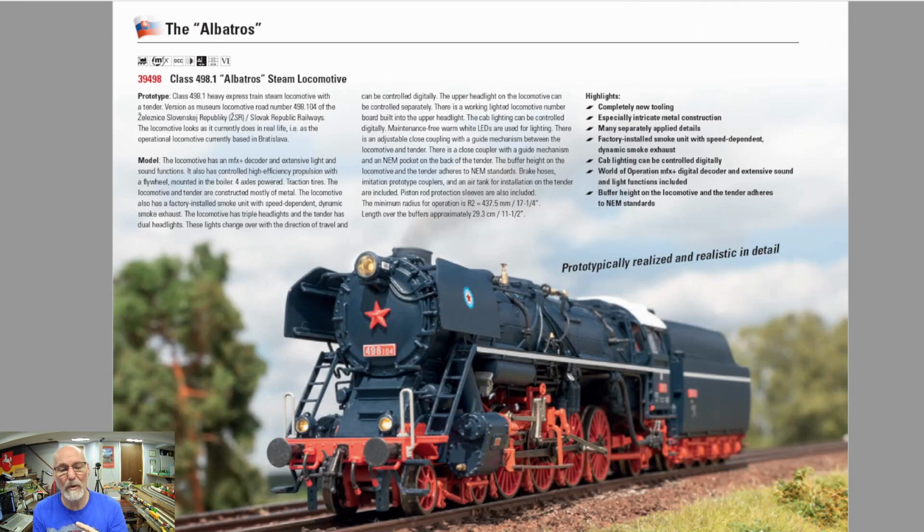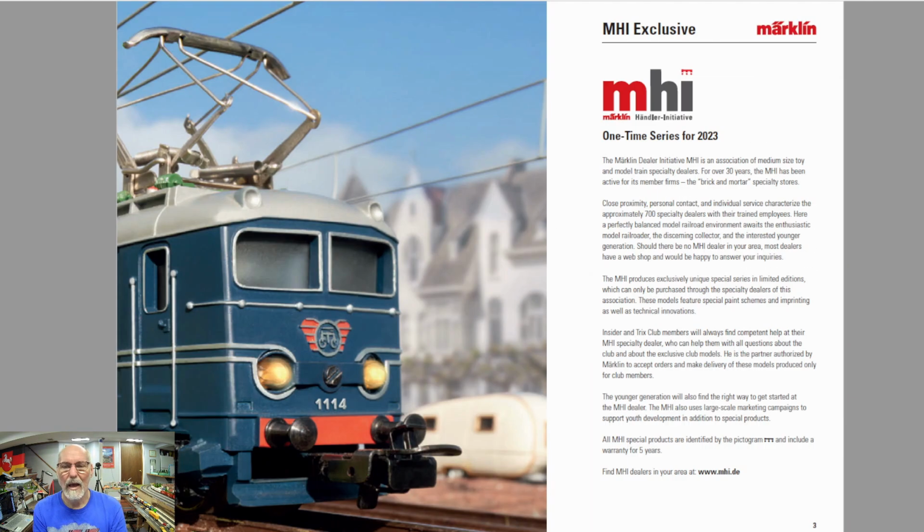Now, this one they've already announced, but it is technically new for 2023. So it's here on the front page. This is the Albatross, which is a Slovakian steam locomotive, revitalized and redone by the Slovakian government, and it still runs. And so to celebrate it, Märklin is making a very special model of this available to everybody, because I'll talk about what's not available to everybody in the next couple of pages.